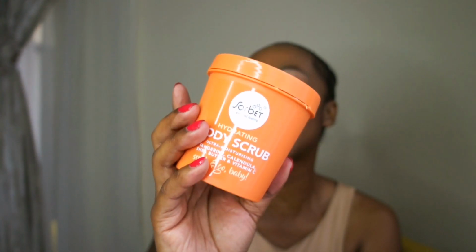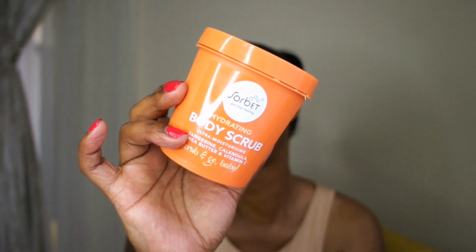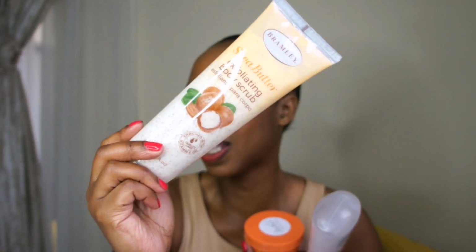This one is my ultimate favorite. This is a Sorbet product. Affordability for all of the products that I've just been showing you, amazing. I don't break the bank at all. But in terms of scrubs, this is my girl. And of course, this is number 2. And then I'll definitely go for this one as number 3. So yeah, I think I'll keep it at that for now. There's so many products. I'll keep it at that for now.